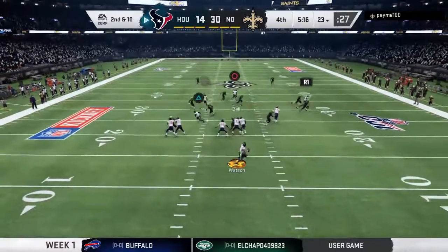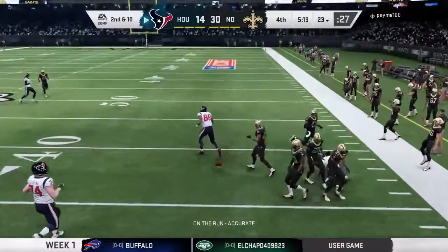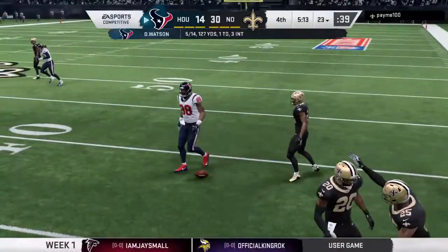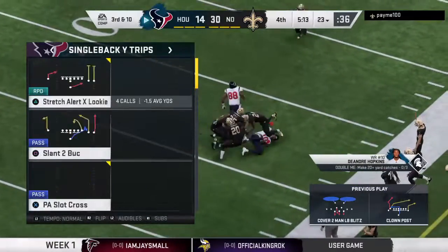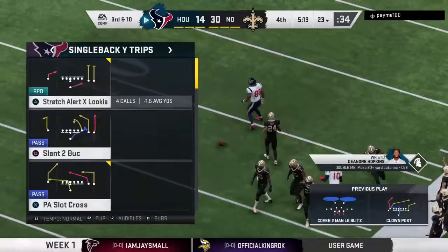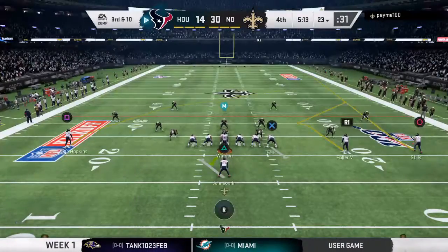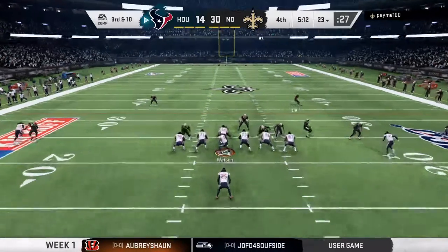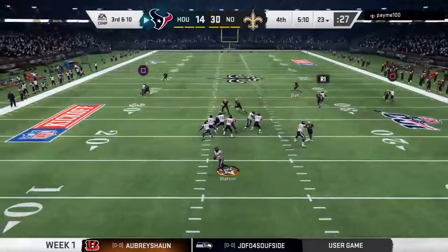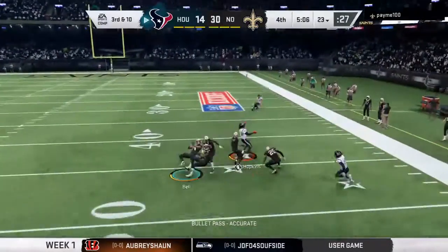Throwing again is Watson. Escaping the pressure right. And that is incomplete. He couldn't hold on through the contact. Brings up third down. And now offensively it's 3rd and 10, and I'm just thinking to myself, actors always say, what's my motivation before a big scene? Right now the play caller's thinking, what have I done before that's worked well that I can go to right now? Yeah, because they were pretty successful in the first half scoring points. Haven't done anything so far here in the second half.